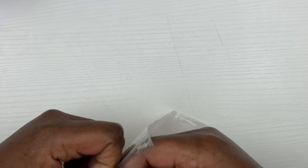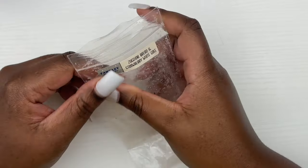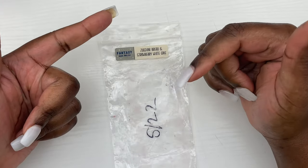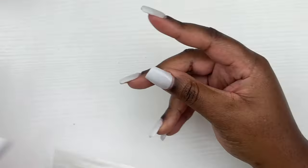This is an amazing scent. It's so good. It smells more like strawberry than strawberry white cake and zucchini bread, but I'm not mad about that at all. So yes, I really enjoy these, but I have multiple of those in different shapes.